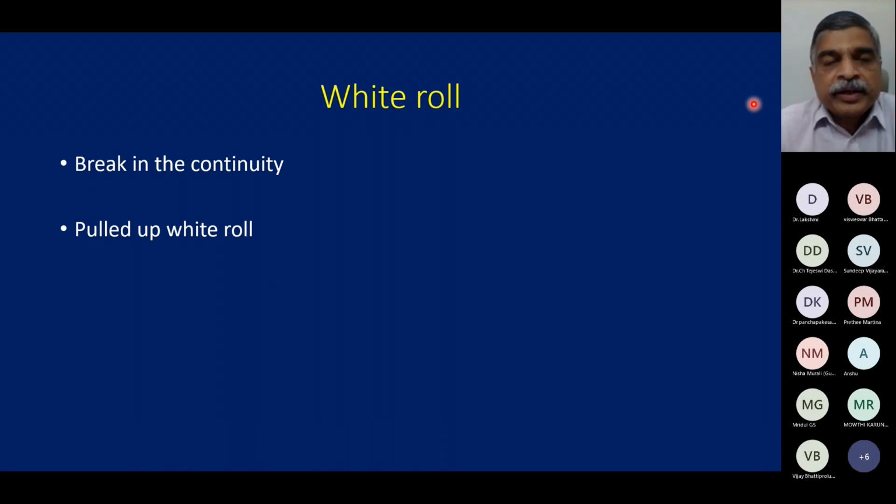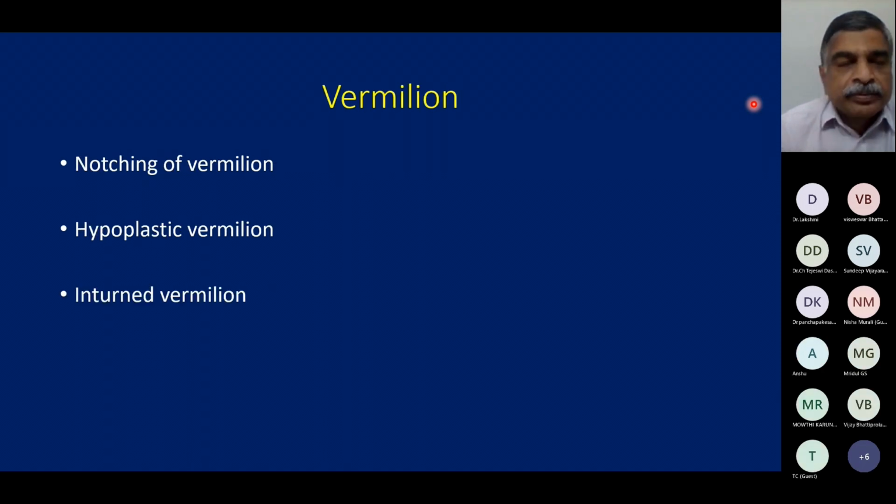White roll, as I said, there will be a break in continuity, and the Vermilion may migrate, and this will be eye-catching to any person who is looking at the lip repair. Again, the scar can pull it up. When you look into the Vermilion, notching of the Vermilion is quite common because people, when they don't bring the muscle together, suturing together, then what happens is this notching of Vermilion. Even though the Cupid's bow will be okay, the scar in the Vermilion can contract.